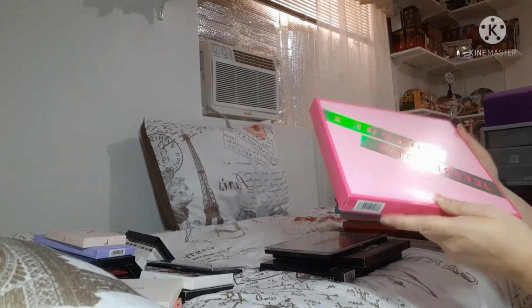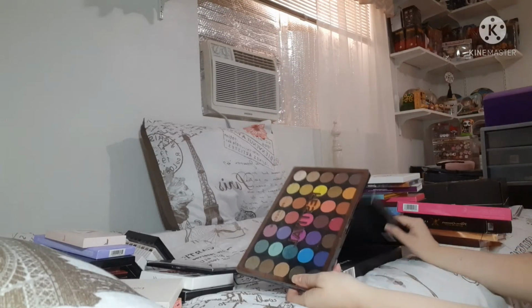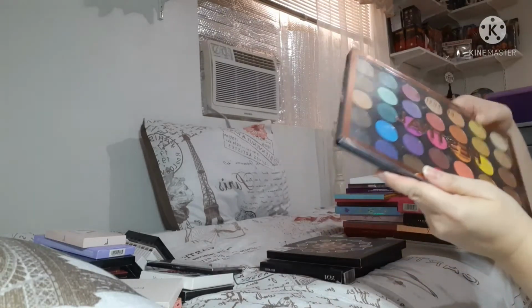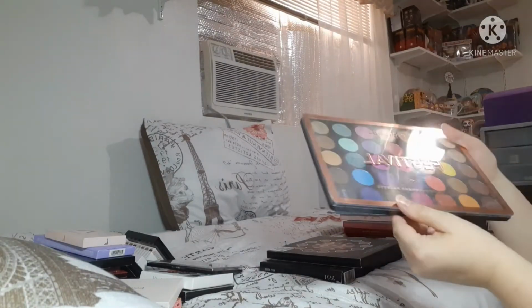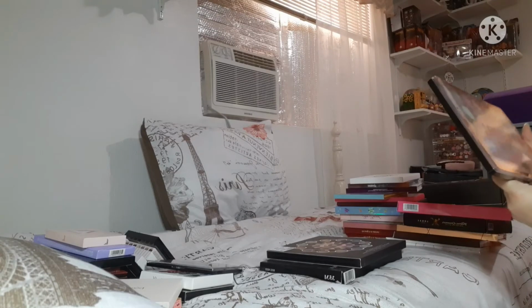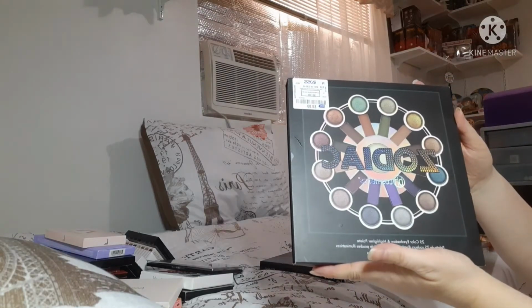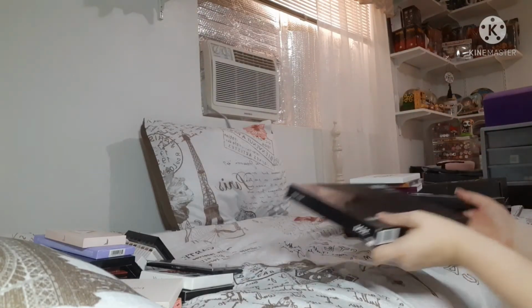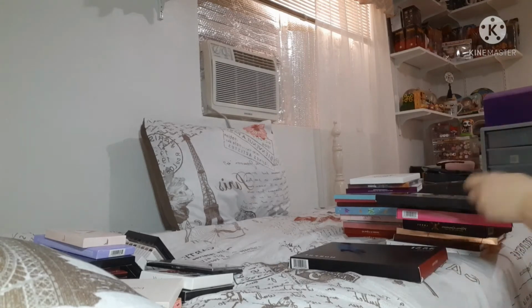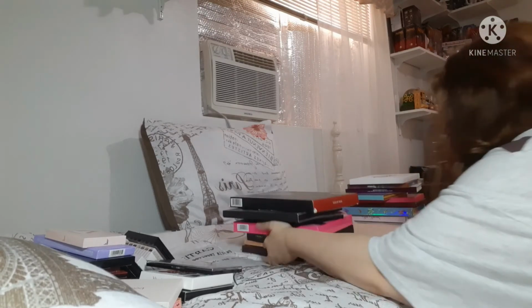This is the Morphe and Jeffree Star palette. I'm going to keep that. I don't think I'm going to get rid of anything. This is the Profusion Festival palette. It's kind of jacked up. I don't know why. But I haven't used it. I'm going to keep that. Then I have the Zodiac palette from BH Cosmetics. I'm going to keep that too. And the Morphe 35M Boss Mood. Keeping that too. Yeah, that was quick. Okay.